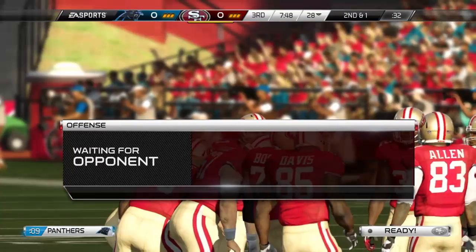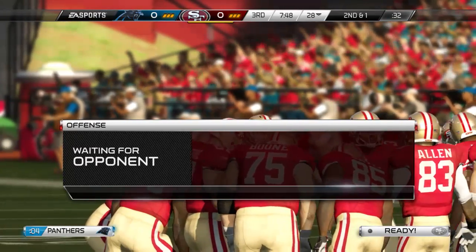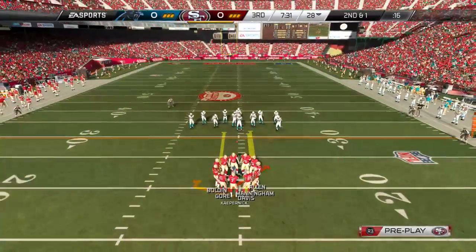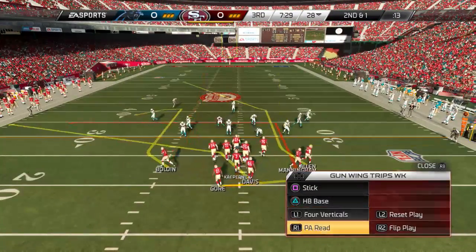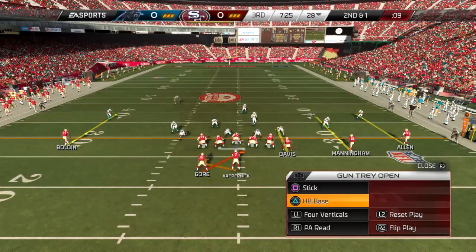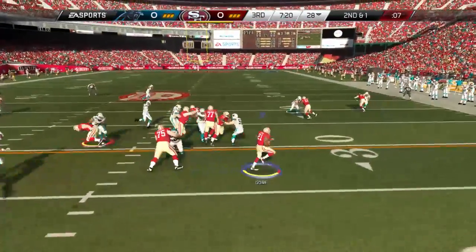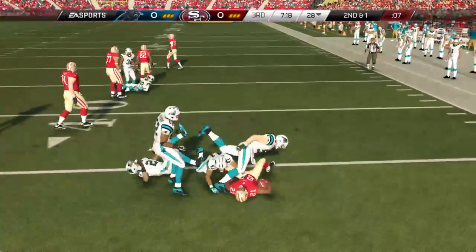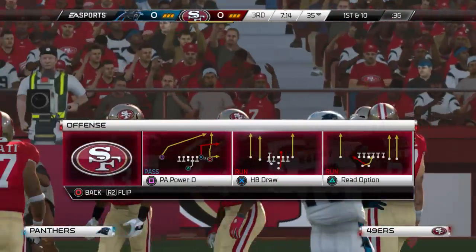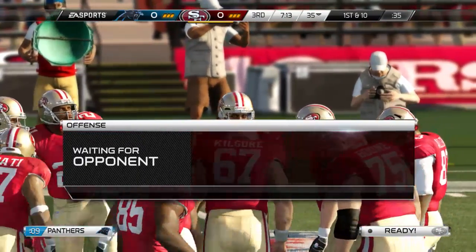Go deep. Second down coming up. They'll run it. Here's the handoff. And he's brought to the ground. Good run that time. It results in a first down, and it moves those chains on the sideline. Keep those chains moving. Tire that defense out.